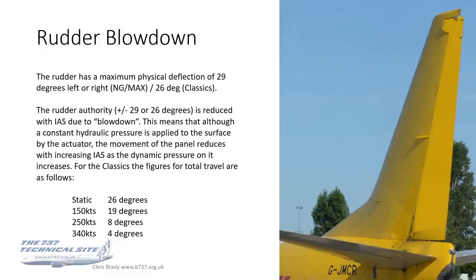So static, on the ground, parked up, 26 degrees is what you get, full deflection. At 150 knots, that's reduced to 19 degrees. By 250, you're down to 8 degrees. And at 340 knots, VMO, just 4 degrees of deflection.